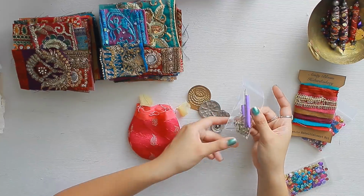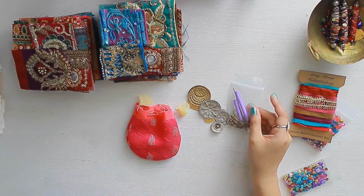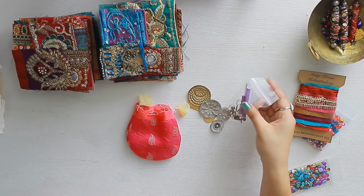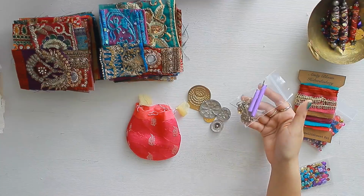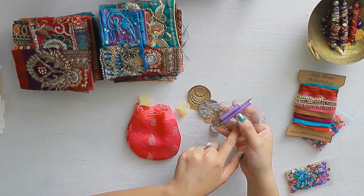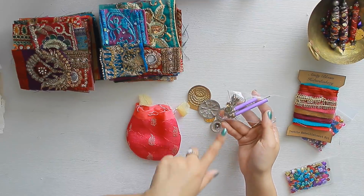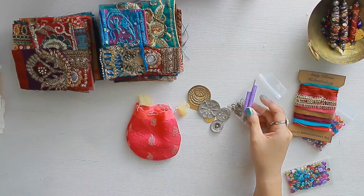In this little mini plastic baggie, you get your Bohemian bead kit. Now, if you watched the video that I posted yesterday, I show you how to create a Bohemian bead. It can also be referred to as a Bohemian charm. It includes your little bases to create your Bohemian beads, the metals, the pins, the Bohemian bells, everything that you need to create a Bohemian bead is in this little mini kit.